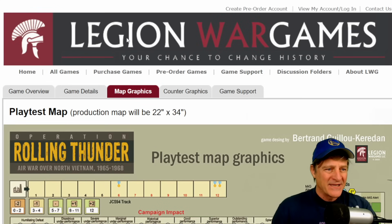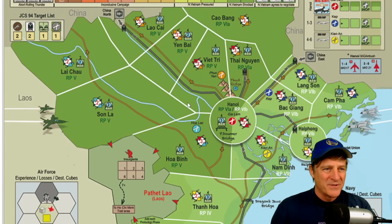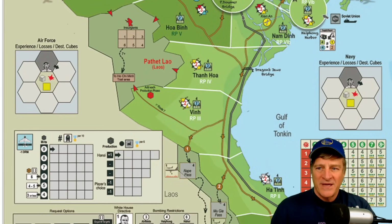But then let's take a look at the graphics here. We can see a number of areas that are going to be the targets of bombing strikes by the U.S., and a number of areas around the map where you're tracking various levels of different components.